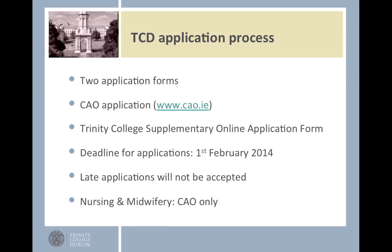Now, it's not first come, first served, and we don't look at the application forms in advance of the 1st of February. So I say continue on with your research. You're here today, continue on with more in-depth research after today, and make sure that your application form is as good as it possibly can be, because that is your stepping stone to getting an interview for a programme here in Trinity. Okay, it is competitive. We always have a lot more applications than we have places available, so I can't stress highly enough the importance of submitting a really good application form.